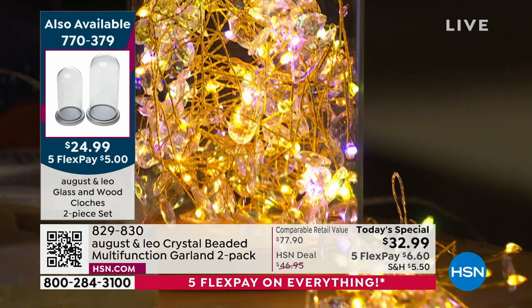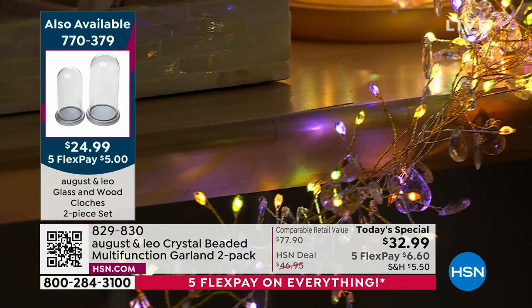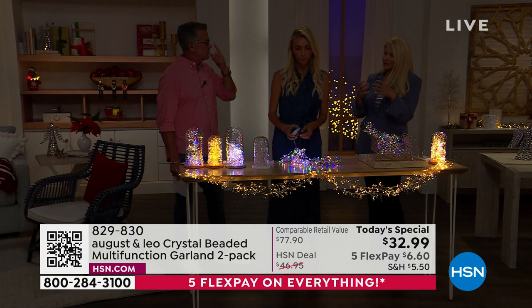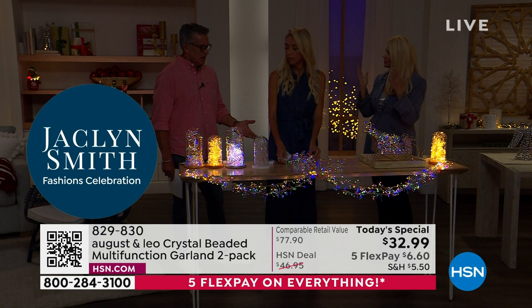You can use them on your bushes outside. You can use them on your table if you're having a backyard barbecue. And they look beautiful. They're a night light. They're such a perfect place to put on a bookshelf where you have a little dark spot. So you can organize them, set them in the cloche on top of a book. And they're on that timer, so it's really useful.